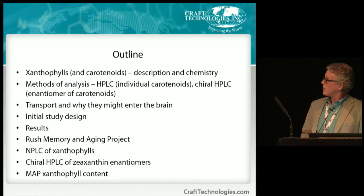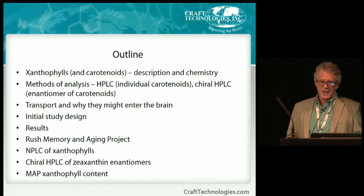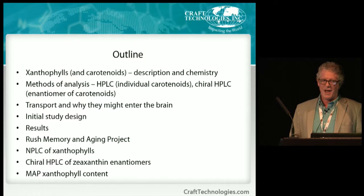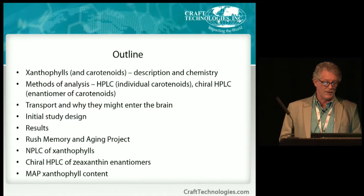Transport and why they might enter the brain. And this is going to be kind of speculative, because in talking with Paul and some others, we know they get there, but we don't necessarily know the details of exactly how they get there. And I think Paul and others are working on things like transport proteins, et cetera, that are probably involved. I'll discuss the initial study that we did, some results. And then I want to touch on analysis that we've done recently in the last 2 years.